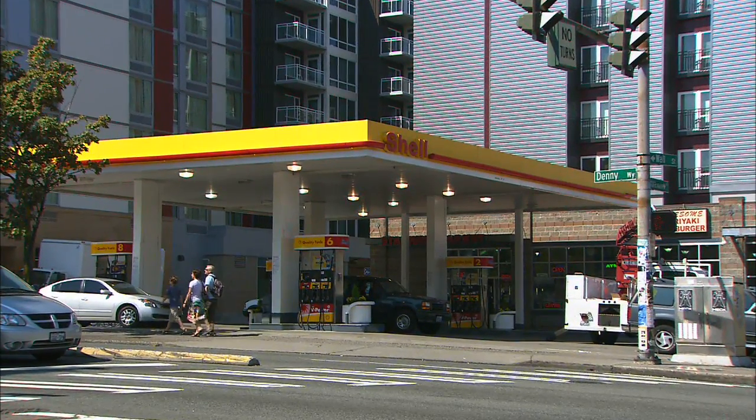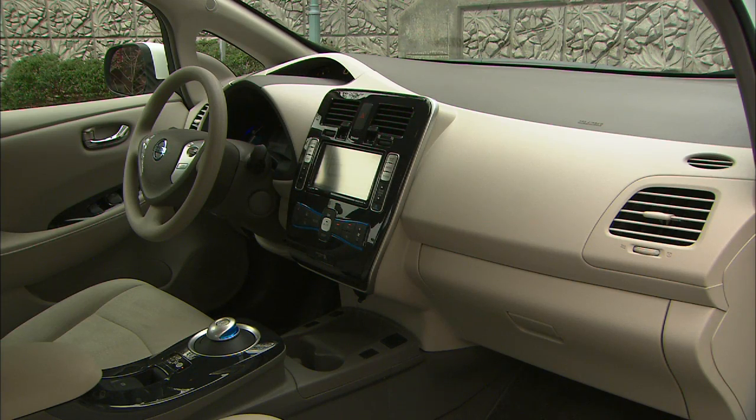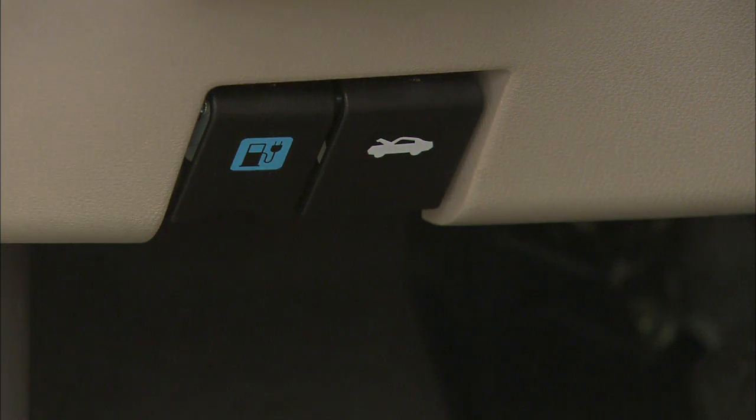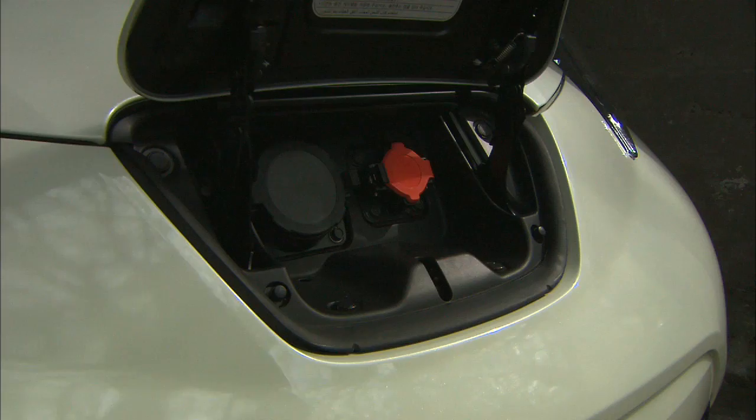Want your car's power to come from here and not here? Well, then you'll get amped up over the Nissan Leaf. Retailing for around 26 grand after a $7,500 federal tax credit, it's the first affordable mainstream car that's purely electric. You know, the general feeling is there's a lot of interest in being electric and zero emission.